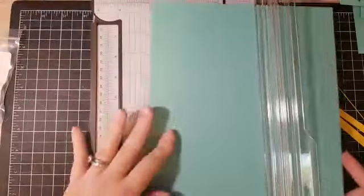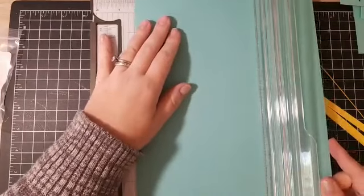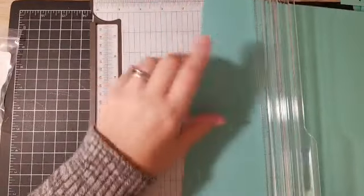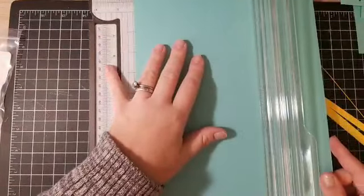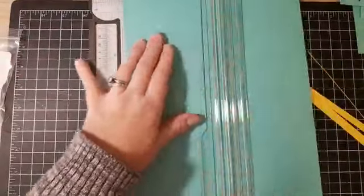Let's score this one. So we're going to score this at 4 1/4. All of these little lines are 1/4 inch apart, if that helps you. So at 4 1/4, we're going to do our score.